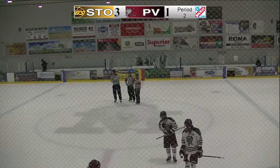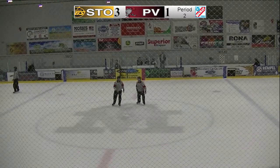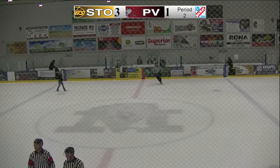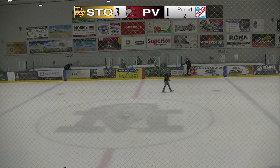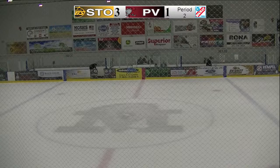Out in Seven Oaks, it is the Raiders up by a score of 2-1 with 12 minutes remaining in regulation. Meanwhile, the St. James Canucks lead the Royal Knights 7-2 with 1 period remaining as they try to get their first win of the season. The Transcona Rail Express are pretty comfortable at home, building on their lead. They're up 3-1 against the Charleswood Hawks.